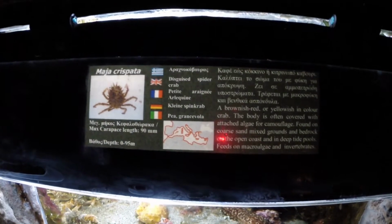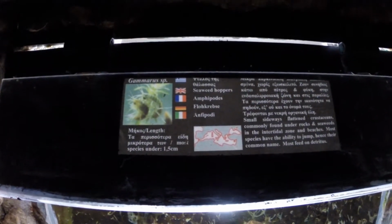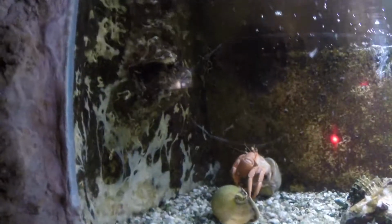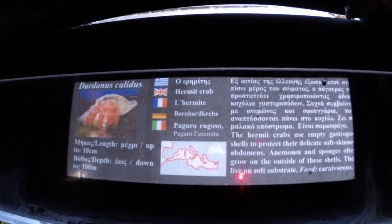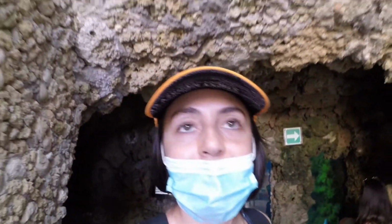This is also why I made the video, because you could just get so much information from just looking at all these different species in the area. Of course, if you're a scientist who's interested in marine biology, this would probably be of use in the Mediterranean area, just to know what's out there, what's creeping about in the depths below. So yes, okay, that would be it for the almost cave looking place.